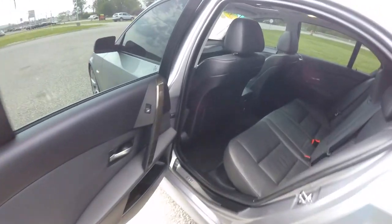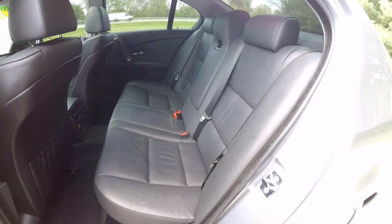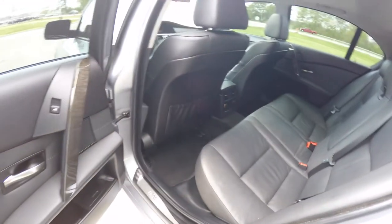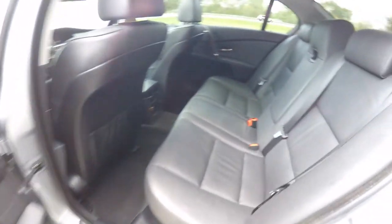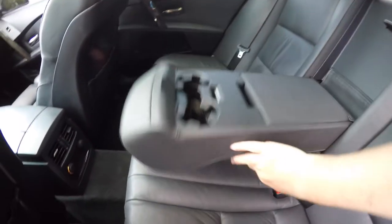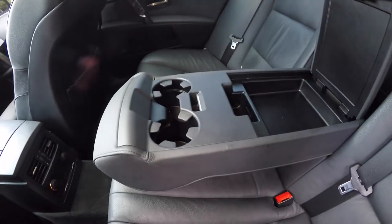Alright, taking a look at the rear seat, seats 3 across, high adjustable head restraints on the outboard seating, integrated head restraint on the inboard seat. The wood trim continues on the rear door. Center portion does fold down, has integrated cup holders and covered storage.